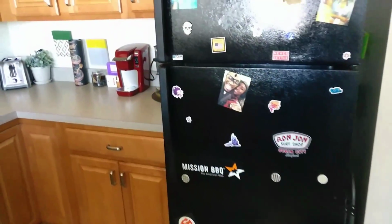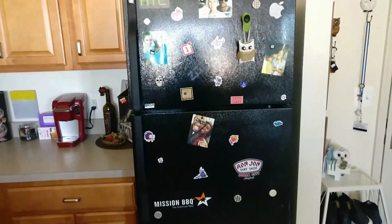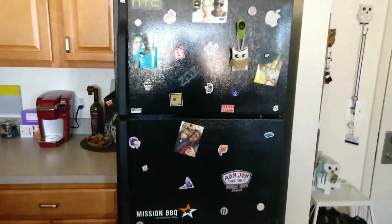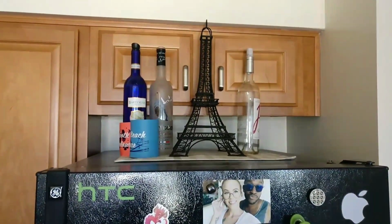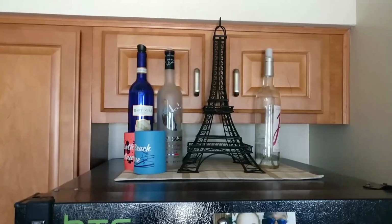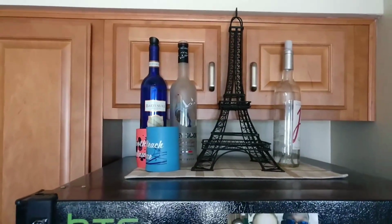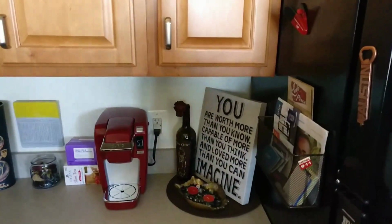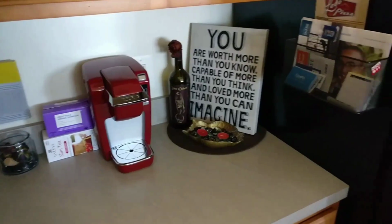Moving on to my kitchen, on my refrigerator I have a lot of random pictures of me and my friends, just some random magnets that I've accumulated over time. Up top is where I keep my liquor and wine bottles, and I also have a statue of the Eiffel Tower because I'll never actually be able to afford to go. So down here I have just some random kitchen stuff.